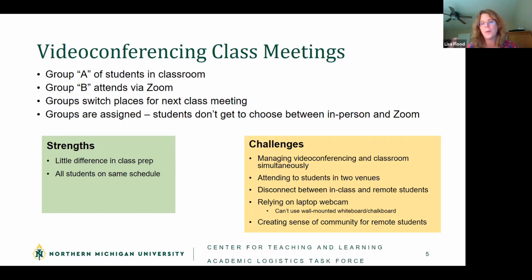So from the faculty side, I think that we can all agree that this is a similar format to what many of us use. And so one of the positives or strengths would be that there's, for most of us, little difference in class prep from what we previously used to this model. And all of your students are on the same schedule. So those that are attending remotely on a day that they're not allowed to be in the classroom, they're on the same schedule as the students that are in the classroom with you.